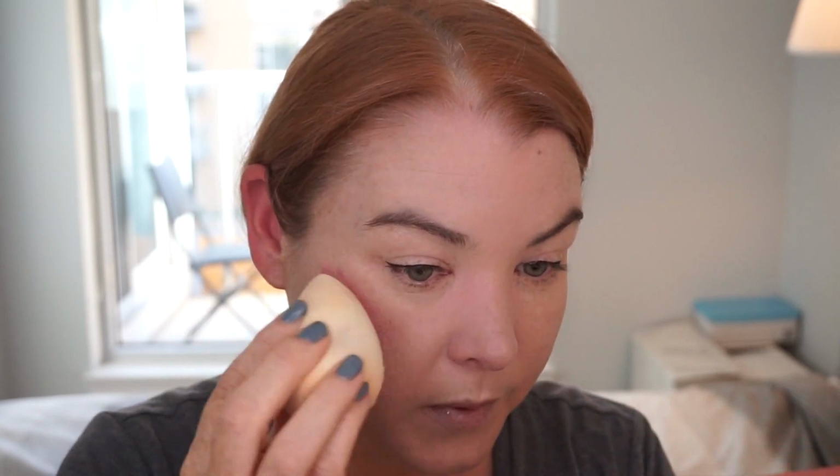It lifts the face quite a bit, as opposed to the chiseled kind of carving and contouring. I find this really complements my face shape a lot more and just makes me look younger, which I'm all about. Now, don't be scared because when I put this on, it's going to look crazy, but I promise you, it gets normal again.